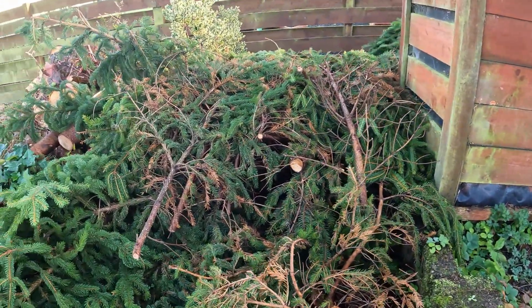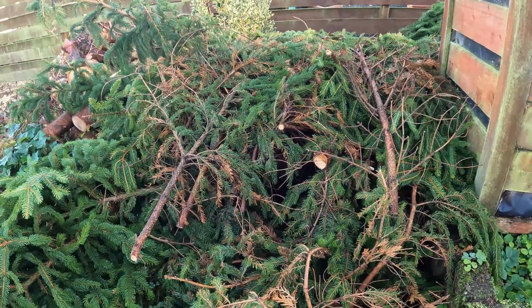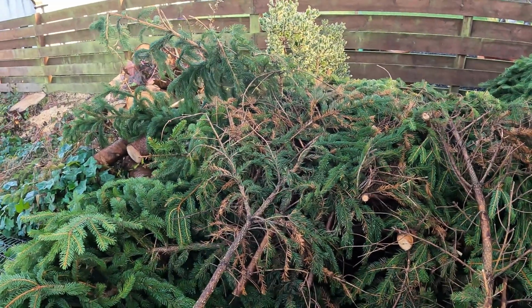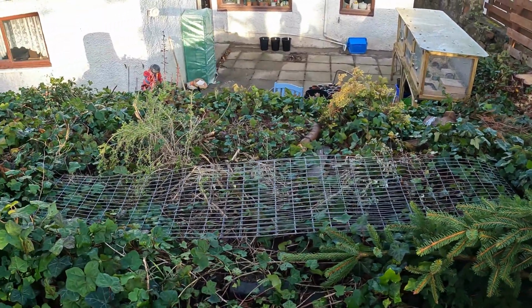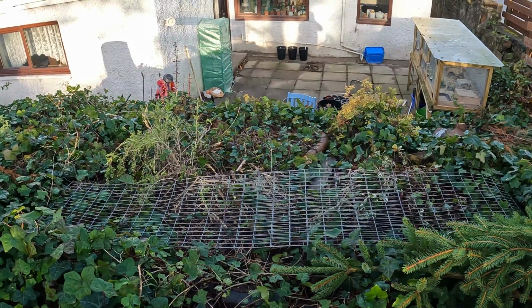Well, here's the remains of the last tree that we got felled, which was a little fir tree. And there's some wood there, so that's going to take a bit of removing. And then there's this area here that is just all ivy. Ultimately, I'd love to get this all tidied and get some nice shrubs there.